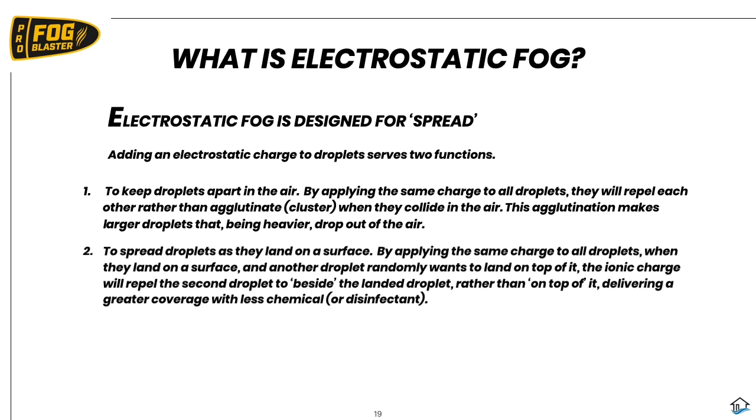The second reason is to spread droplets as they land on a surface. By applying the same charge to all droplets, when they land on a surface and another droplet randomly wants to land on top of it, the ionic charge will repel the second droplet to beside the landed droplet rather than on top of it, delivering a greater coverage with less chemical or disinfectant in our case. So it's spread in the air as an aerosol and spread on the surface for coverage.